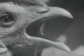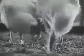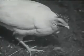Chickens have no teeth, so they swallow their food whole. But chickens also eat gravel and grit, which help grind up the hard food in their gizzards.